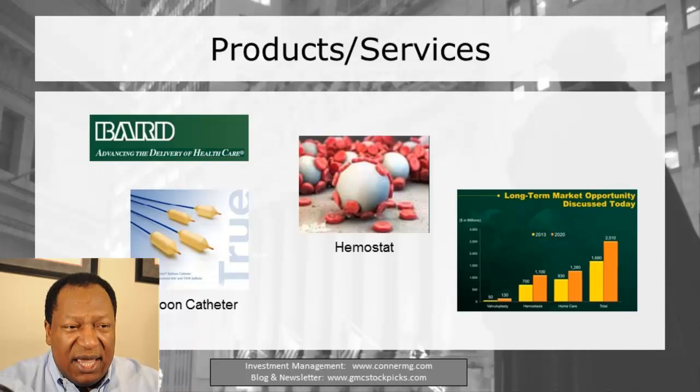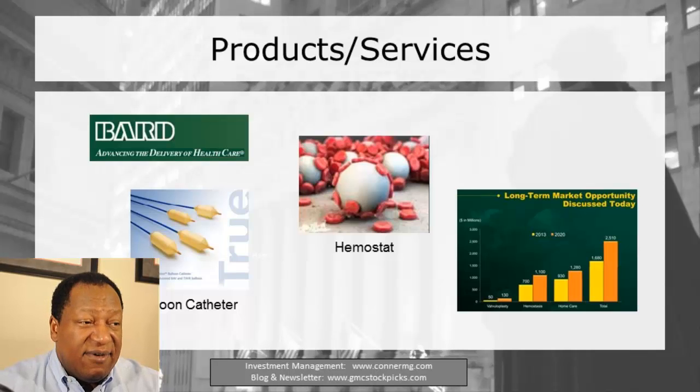Once again, I didn't find too many photos of their products or too many layman terms to readily understand what they do. But this does appear to be a very strong company and a solid investment opportunity, as we'll get into.